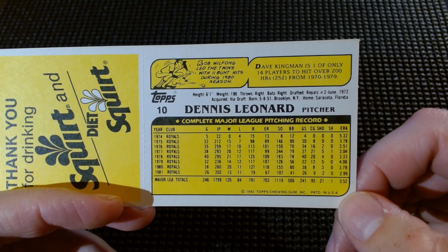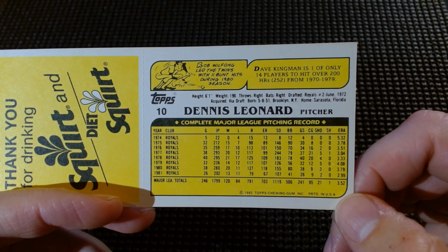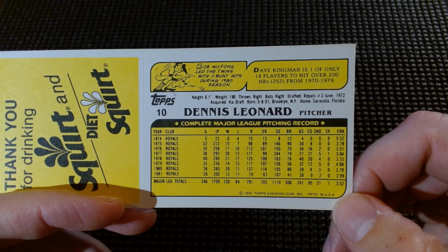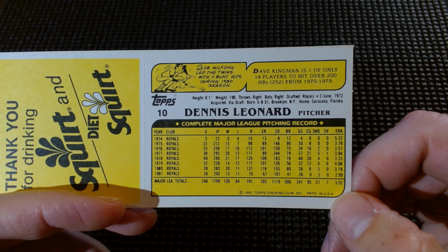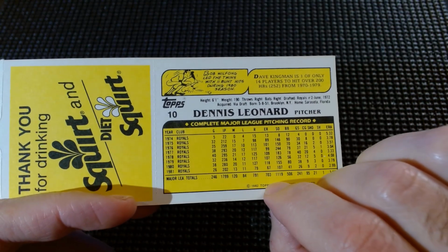Alright, talking about Dave Kingman, one of only 14 players to hit over 200 home runs from 1970 through 1979. 252 home runs. It's not even a Dave Kingman card, but there you go. That was number 10, up to number 11.